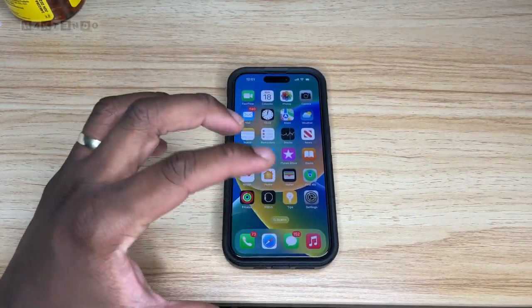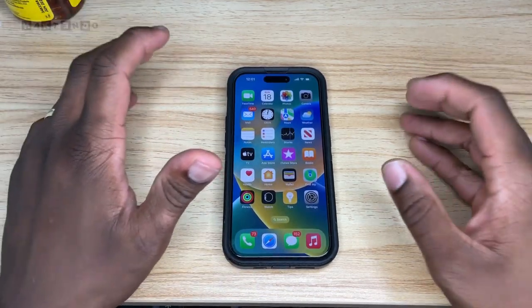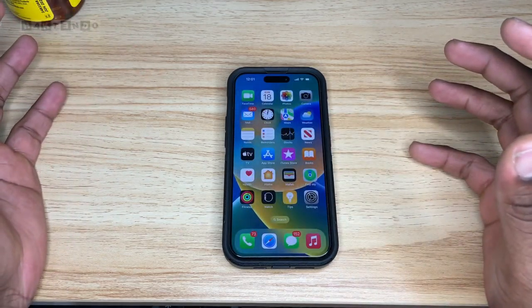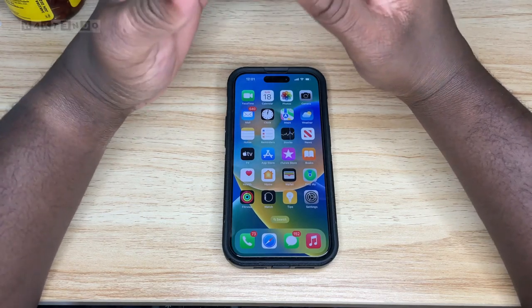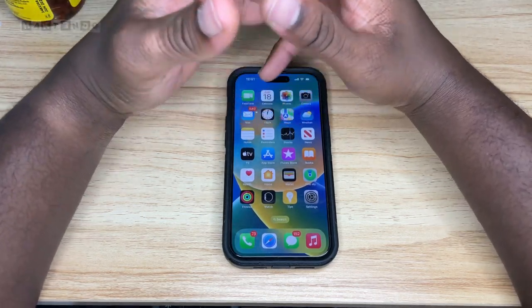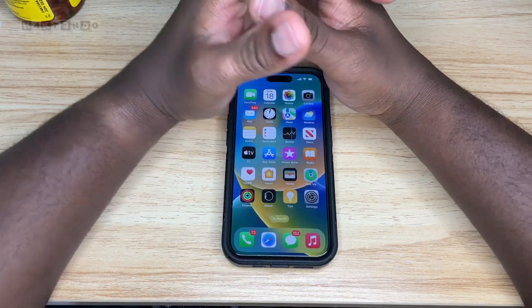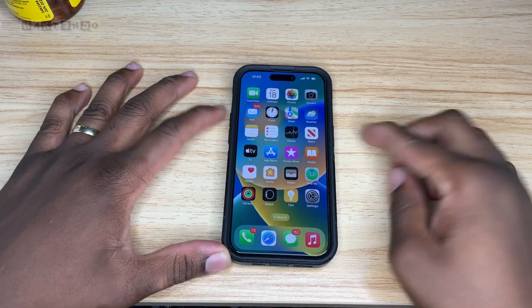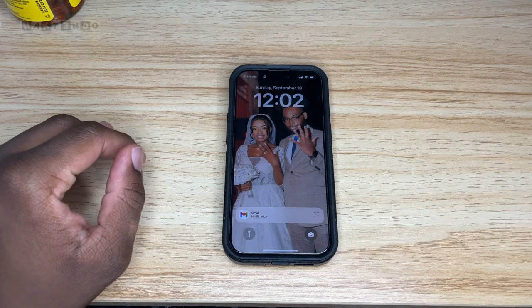Got your HDR display, True Tone. You still got your wide color P3, Haptic Touch. That's a feature never going away soon. You have a 2,000,000:1 contrast ratio. Now, let's talk about the two main additions to the screen on the iPhone 14 Pro. One is the always-on display. That's the always-on display.